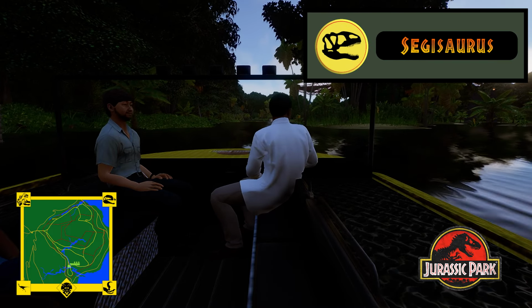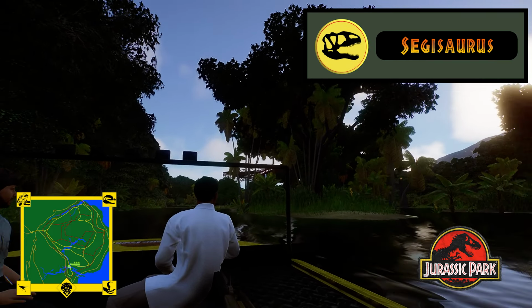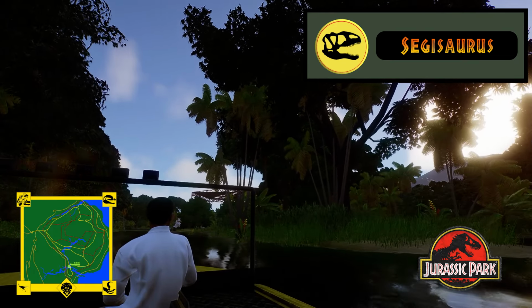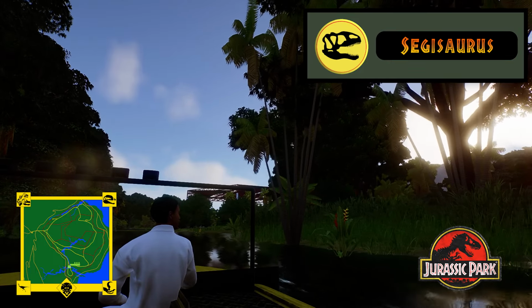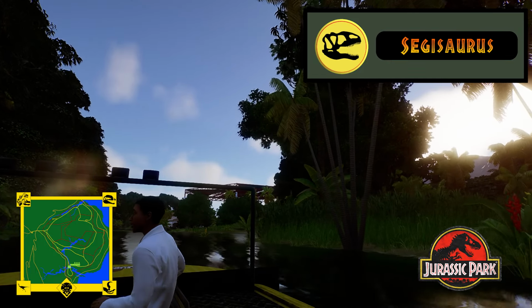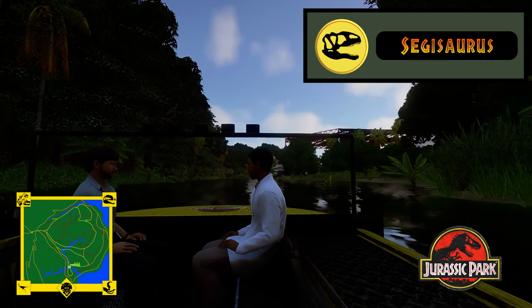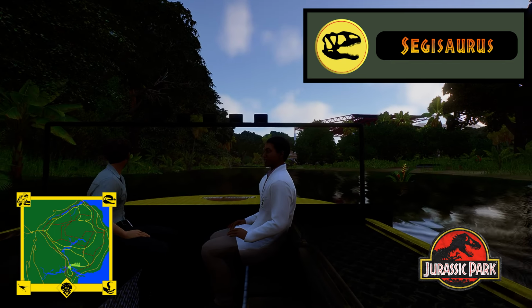This small theropod dinosaur is known as Segisaurus, or the Tsegi Canyon lizard. This carnivore is capable of rallying in packs and taking down larger prey, while being small enough to hide in burrows and bushes to avoid larger predators. This dinosaur might be found in the trees above its paddock.